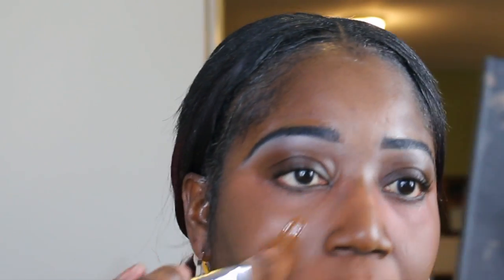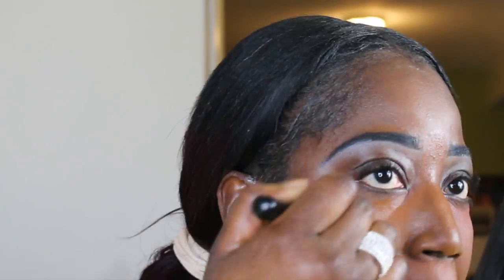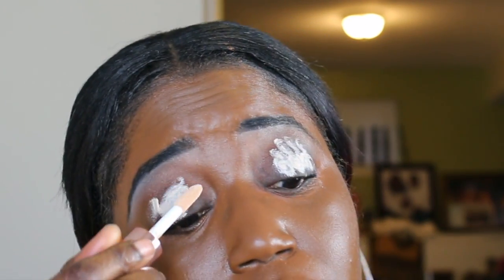So I prime my face, and let's get started with the foundation. I got the shade Deep Golden 2. I like to use a foundation brush first. Now while that is sitting into my skin, I'm going to start with my eyes, priming them with my Makeup Revolution Conceal and Define in the shade C2.